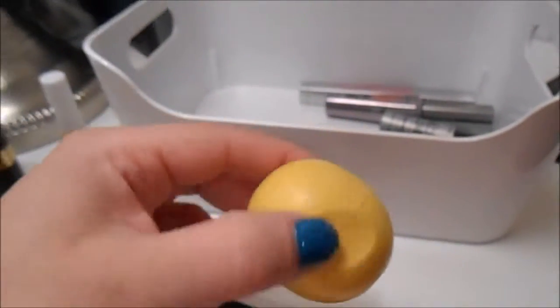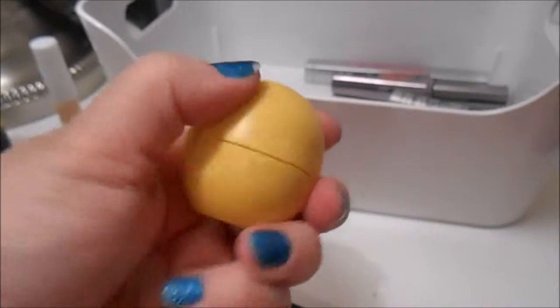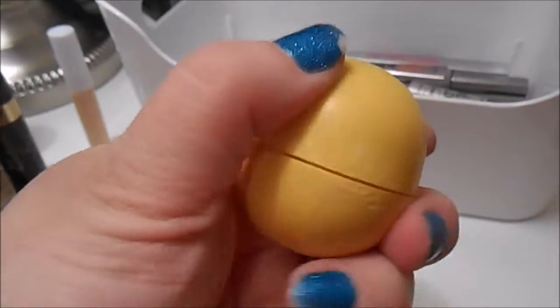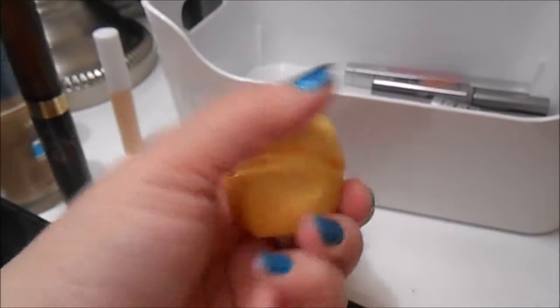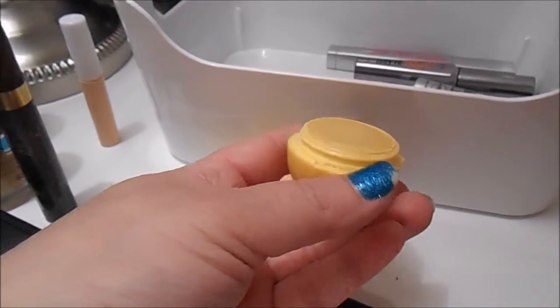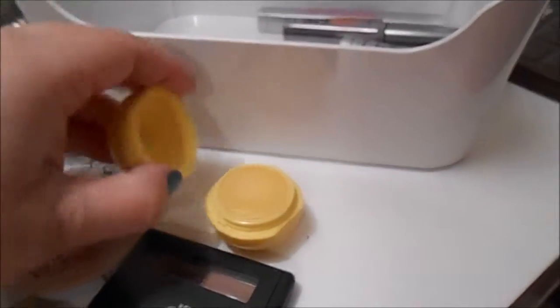I had a lip balm. I used this one. Lemon's not my favorite, so I'm really trying to get rid of it. It's almost done. And you could tell all the bite marks because Finny got it. And he decided to think that since it was his, he could bite all of it. See, I'm pretty much done with it. I can't let go. I just got to keep on going until I can't reach it anymore.